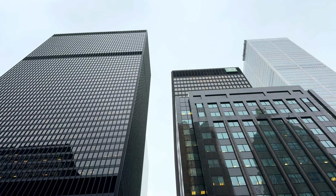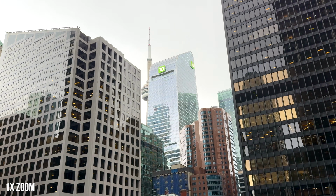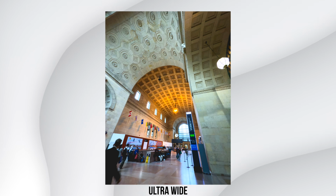At around 12:30 p.m., I end up at Union Station in Toronto, and it's the perfect time to test the wide-angle lens on the iPhone 16 Pro.